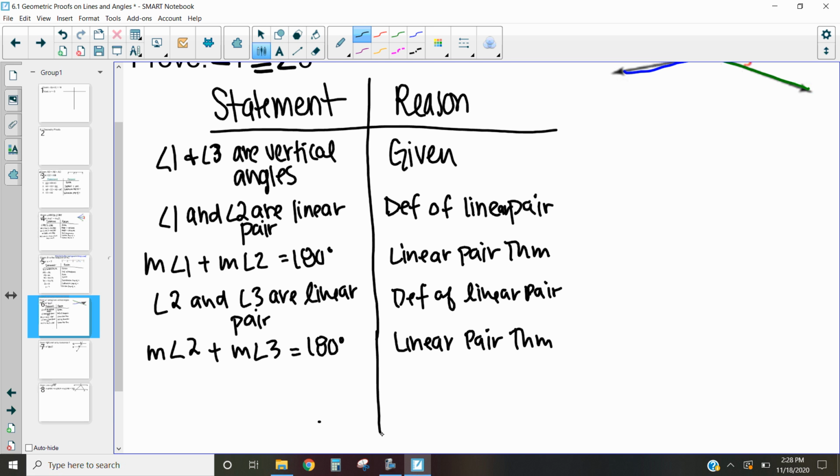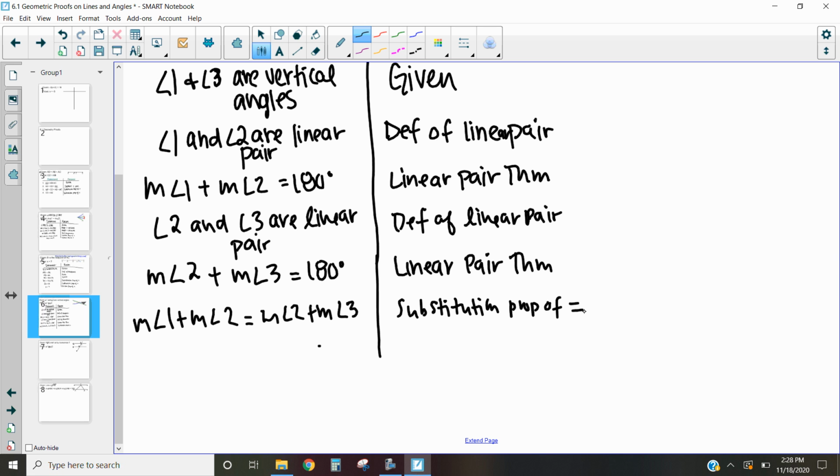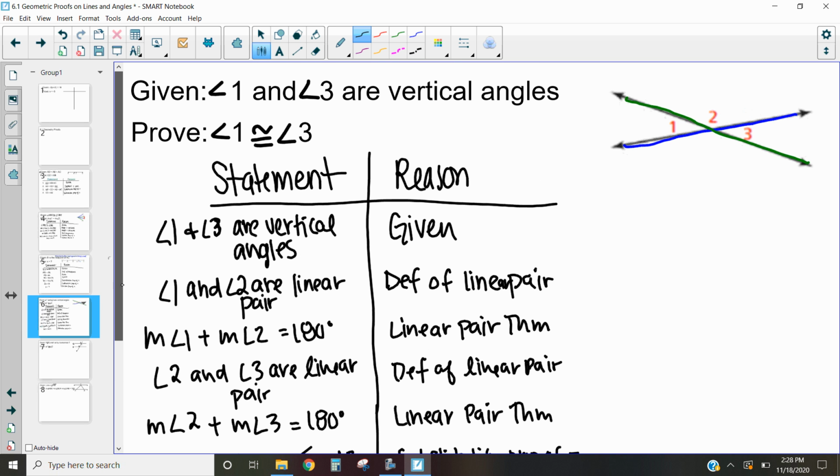Now, what I want you to notice is how both of these equal 180. So because they both equal 180, we can set them equal to each other. And the reason why we can set them equal to each other is by the substitution property of equality. Fantastic. I can get rid of this measure of angle 2 from both sides and end up getting the measure of angle 1 equals the measure of angle 3 by the subtraction property of equality.